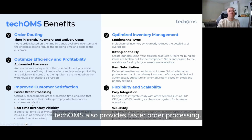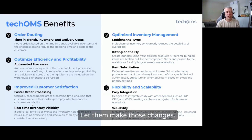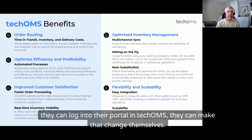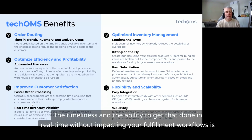techOMS also provides faster order processing. I'll touch briefly on how you can shift the responsibility for basic order edits back to your customer. Let them make those changes. The length of time it takes your customer to email you with a basic address change, they can log into their portal of techOMS, they can make that change themselves. The impact to your customer has not changed. The timeliness and the ability to get that done in real time without impacting your fulfillment workflows is enormous.